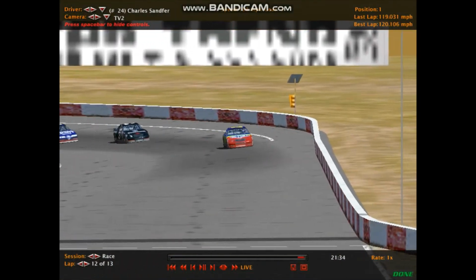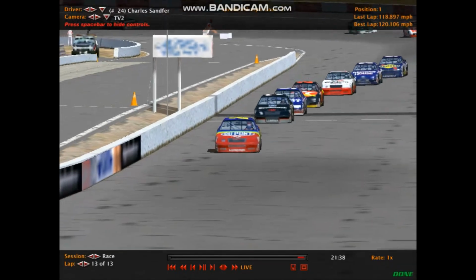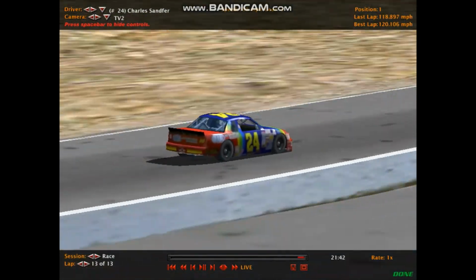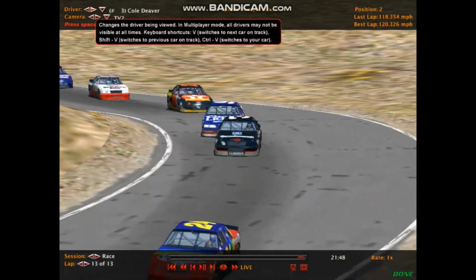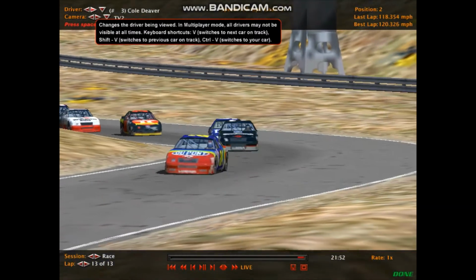And Charles needs those points desperately after the disastrous outing he had at Dover. The white flag is out for Charles Sanford. One lap remaining in this race. Cole Deaver not able to gain anything after that little slide he had. And I think that's basically just cost him a shot at this race here.